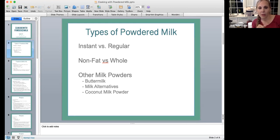And then coconut milk powder. If you have a dairy allergy or are lactose intolerant, anything like that, coconut milk powder is an option. It can be used to make all the things we're talking about today and have them be dairy free. Coconut milk powder will not give you the equivalent of a can of coconut milk, which is thick and creamy and delicious, because it doesn't have the additives that a coconut milk can has. I think it has xanthan gum and some of that stuff that thickens it, and probably more fat as well. So it will be more like a thin, regular milk. So that is the main types we're going to talk about.